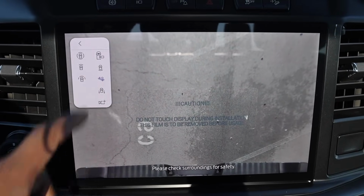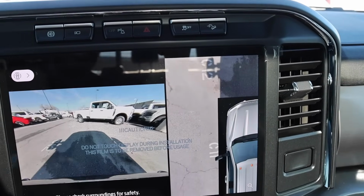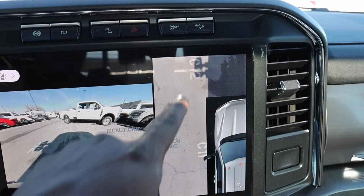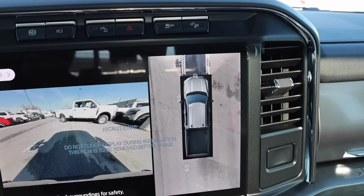And if you need to see around the truck again, you have this on the side here. So if you're getting kind of close to a car in a parking lot, you can actually zoom in on that side. I love that they do this for you. You can do it pretty much all the way around the truck too.